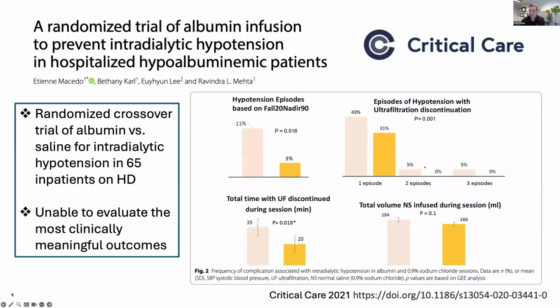So the percent of patients who had episodes of hypotension requiring ultrafiltration discontinuation were fewer in the folks receiving albumin. In the folks receiving saline, 43% had at least one episode of hypotension requiring the discontinuation of ultrafiltration. 5% had 2 episodes. 5% had 3 episodes. None of the patients who received albumin had 2 or 3 episodes of hypotension, and only 31% had 1 episode. So there's some sort of signal there suggesting that maybe albumin was more effective at preventing hypotension, but we don't really have robust data that's translating into clinically meaningful outcomes for our hospitalized patients requiring dialysis.